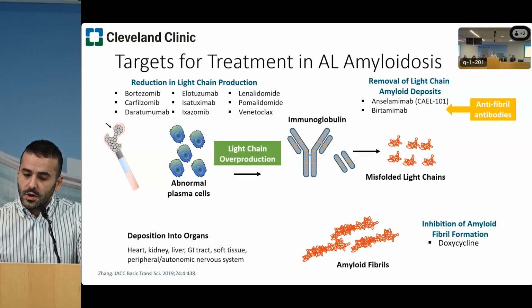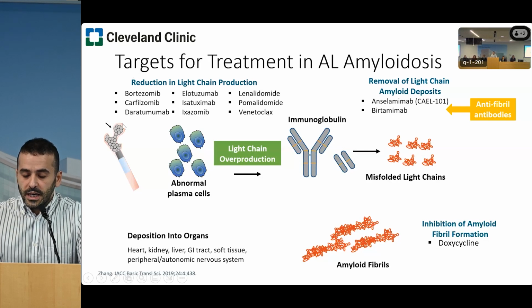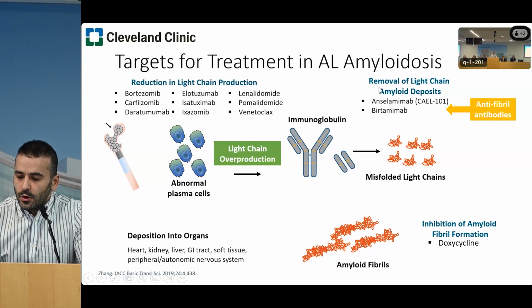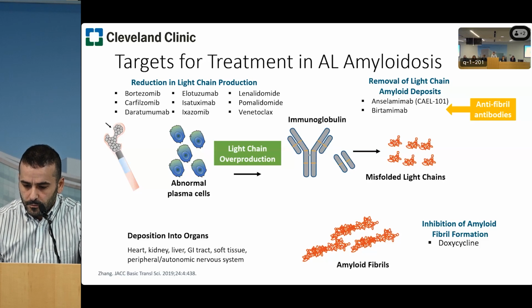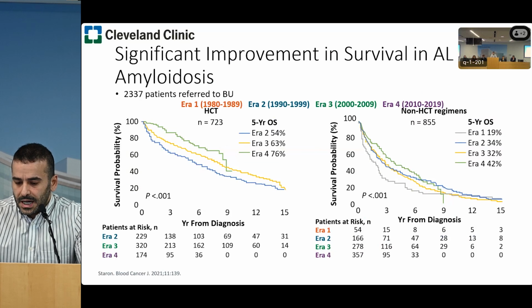And currently, there's a lot of drugs that we can use. As you can see, a lot of them target the plasma cell. And the main aim here is to reduce the production of the actual amyloidogenic light chain. The new wave of clinical trials, as Maz discussed for ATTR, is also aiming at targeting the actual fibril that's deposited in the heart and the other organs, in hopes to improve the organ function that many patients are left with, organ dysfunction leading to poor survival. So the survival of AL has improved over time, regardless of the treatment that people got. And this is basically due to the fact that more patients are diagnosed early and the treatments are improving with time.